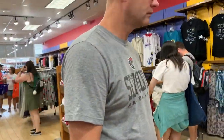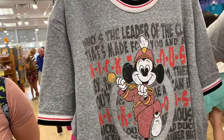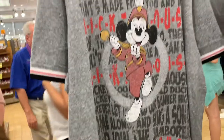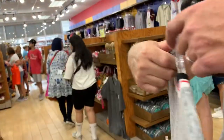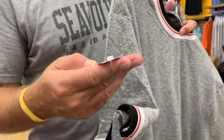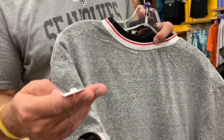All right, Jeff, what did you find? Shirt? I don't know. What do you think? It's an XXL. Does it look too big? I don't think so. It might shrink. How much was it? It was $35. It's $12.99. Okay, that's a good price.